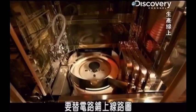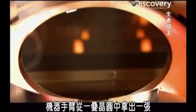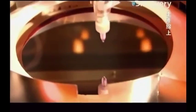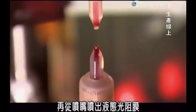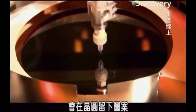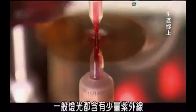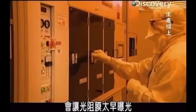To lay the foundation for the circuits, a robotic arm grabs one wafer out of the pod and places it on a platform that spins it, while a nozzle sprays on a liquid photoresist film that leaves an image on the wafer when it's exposed to ultraviolet light. That's why the work has to be done in a room with yellow lighting. Regular lighting contains some UV light and would start to expose the film too soon.